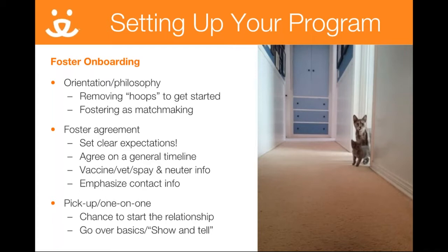For us, it's really important to remove any potential hoops to get started, which is why we don't require home checks of our fosters. We don't even necessarily ask them a ton of information about their home, or if they have a ton of other pets at home. Really, it's about us communicating what we're expecting of them. Like, we expect you to have a space available, a safe space available in your home for these kittens. We expect you to provide this type of care. And as long as they can communicate that that is something that they're able to commit to, then we say, yep, absolutely, let's get you started.